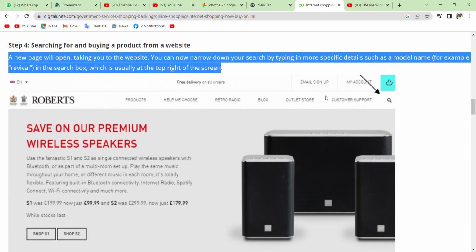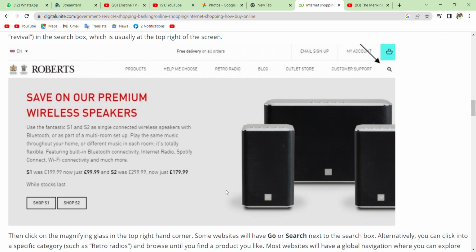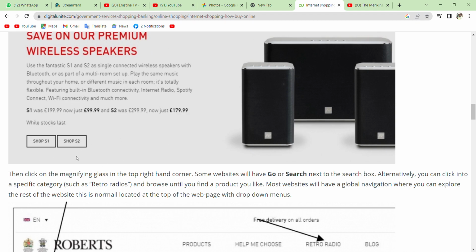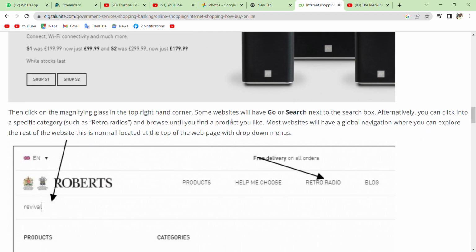So you see here, you search the product here. When you open the Roberts Radio website, you see the search box here. You enter the name as you want it, the exact product you want, and it will show here the various details of the product you want to shop for. Then click on the magnifying glass in the top right hand corner. Some websites have a Go or Search button, as we can see next to the search box.